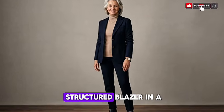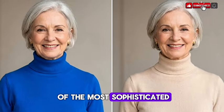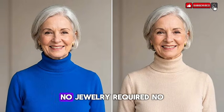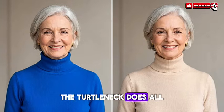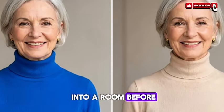Layer this with a structured blazer in a slightly deeper color, and you have one of the most sophisticated, age-defying outfits a woman over 60 can wear. No jewelry required. No accessories needed. The turtleneck does all the heavy lifting. This is the kind of outfit that walks into a room before you do.